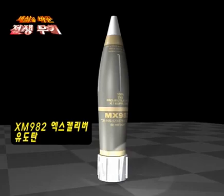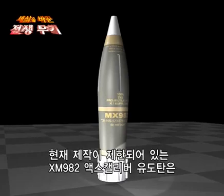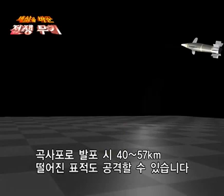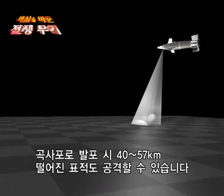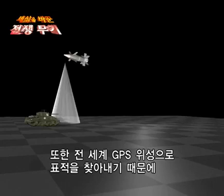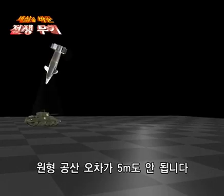The M982 Excalibur round, now in limited deployment, will, once fired from a howitzer cannon, be able to glide to a target up to 40 to 57 kilometers away and, utilizing global GPS satellites, to lock onto a target with a circular error probability of less than 5 meters.